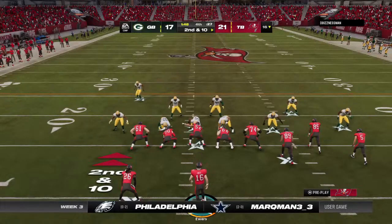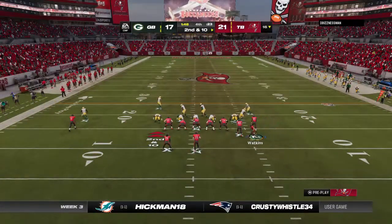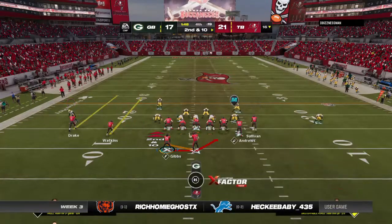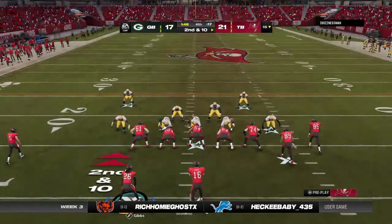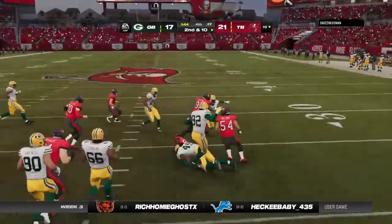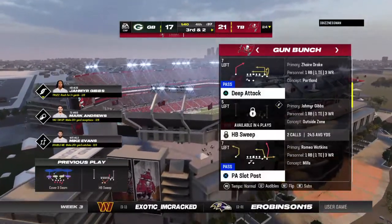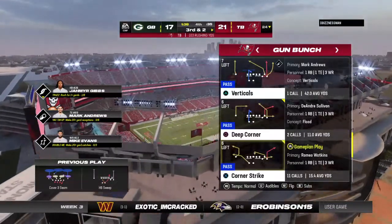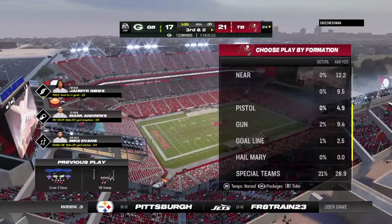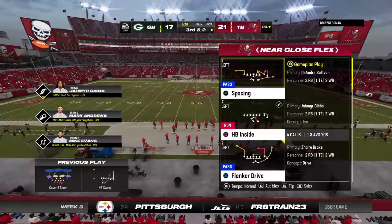Another running situation on the doorstep as they come up 2nd and 10. He's going to get it again. Just looking to get forward and protect the ball. And he roams across the 20 to the 24-yard line. And this is an absolutely big third down that's been set up here, partner. And there's no other way to put it. The defense has to get a stop here if they have any hopes of winning this game.